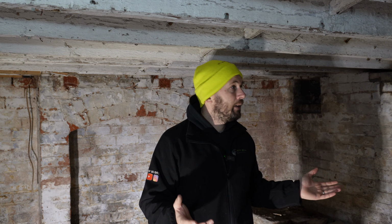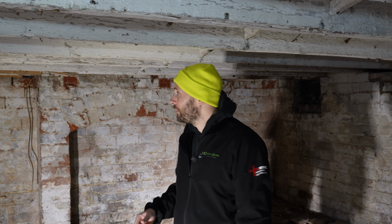There's nothing wrong with doing that. But if this was my house and it's obviously freezing cold in here, I don't want that transferring straight through into my living room, so I'm actually going to drill through all these joists and do it that way, because I think it's going to be better.